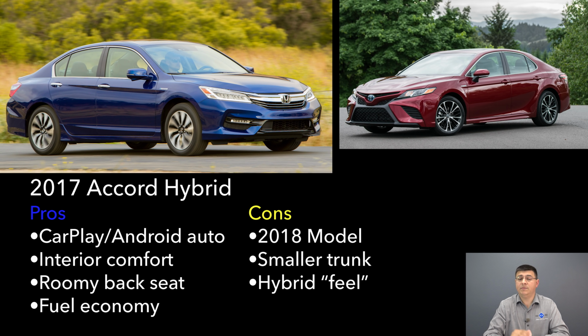The Accord's hybrid system does give us better fuel economy, especially in our tests, however. We were averaging over 50 miles per gallon the last few times we drove the Accord hybrid, and this time in the Camry hybrid in the SE trim, we were getting around 42 to 43 miles per gallon.